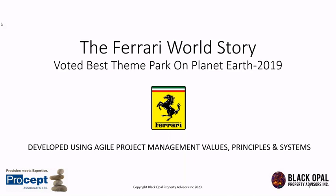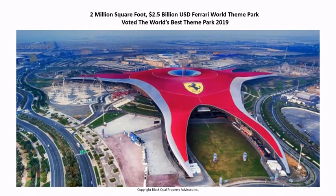Opened in 2010, in 2019, IAAPA, the Global Theme Park Industry Association, voted it the best theme park in the world. Ferrari World is located in Abu Dhabi. It's not just the largest indoor theme park on planet Earth. It pays tribute to the iconic Italian automaker, and it's the world's first Ferrari-branded theme park.